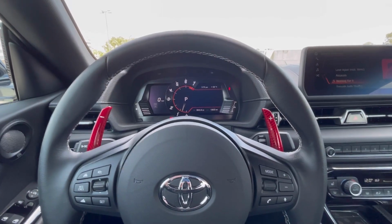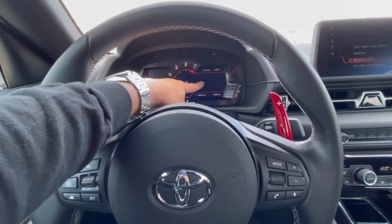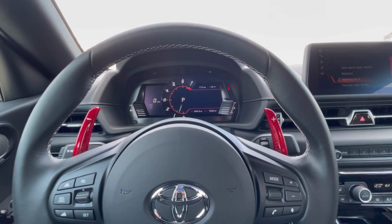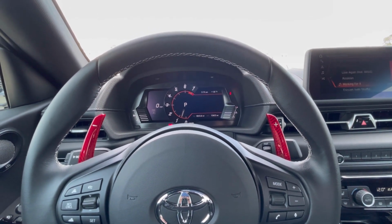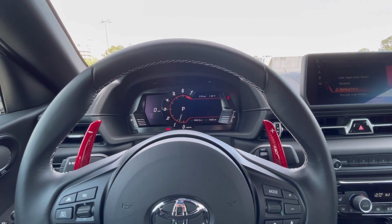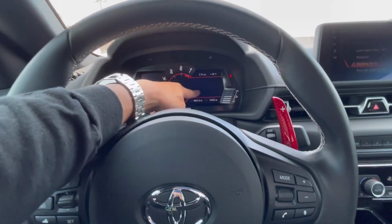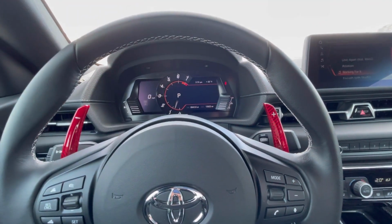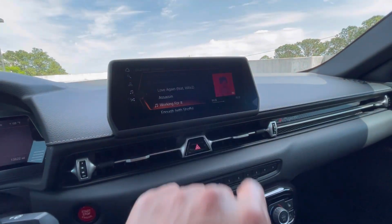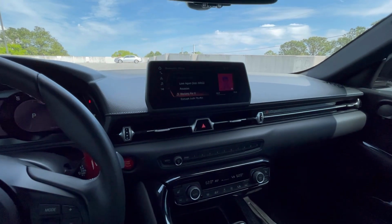I want to talk about your center display right here. I think this area right here only works when your navigation's on, and it'll give you your updated navigation, in regards to how long you have to go before you need to make a turn, off ramps, things of that nature. But I think it would be pretty useful if they used this spot right here to maybe have a boost gauge or something like that. And there should be a function on here to where you can have your oil temp, your boost gauge, and other things of that nature.